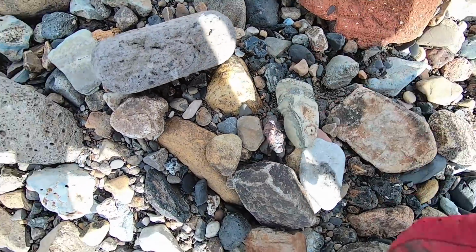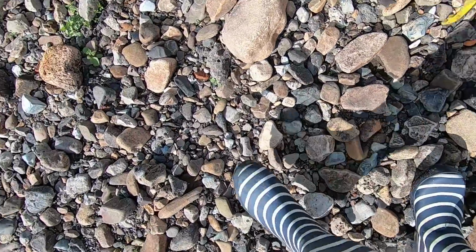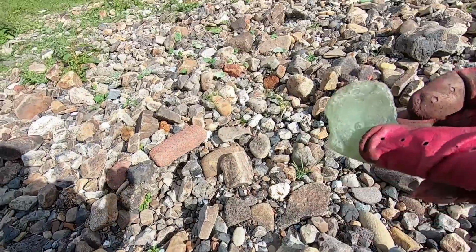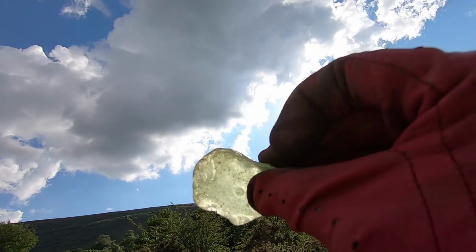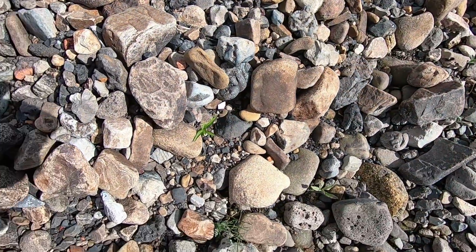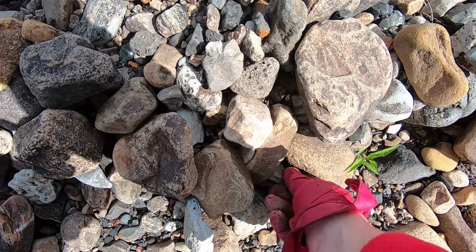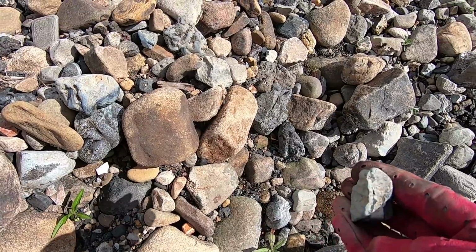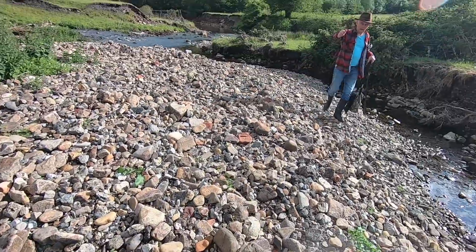Some brown pottery. That's a nice chunk of river glass. Let's have a look at it against the sunshine. And while I was here, I saw a fossil, but I can't see it now. I've looked away, it's always the same. You look away, you lose it. What's this? Oh, that's a nice bit of fossil.